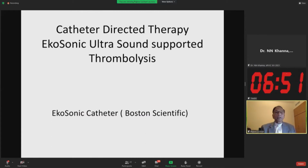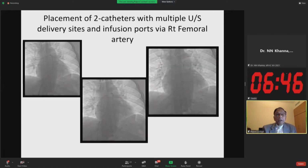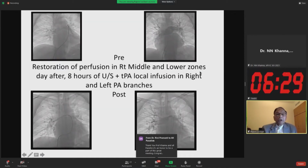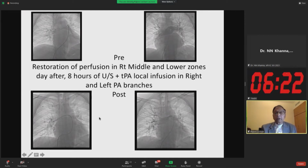So catheter-directed, ultrasound-supported thrombolysis was attempted. That's the way it is placed. Both pulmonary arteries were cannulated from the right femoral vein. If you can see those tiny dots, these are the ultrasonic ports on this catheter, and there are multiple perfusion holes for the delivery of thrombolytic therapy. This is the pre, and you can see the post on the lower slide on the left. The pulmonary field is filling up, and the same on the right, when selective injection was given.